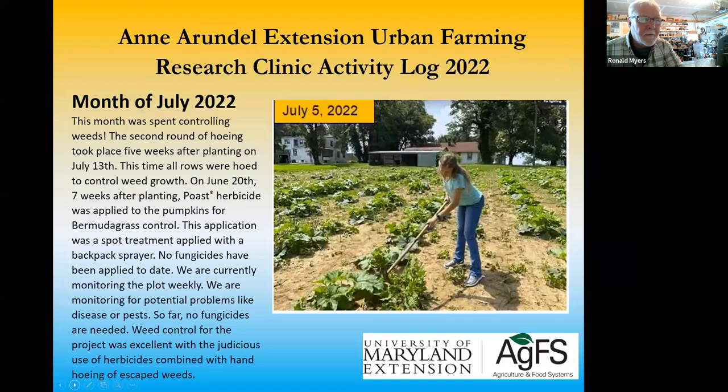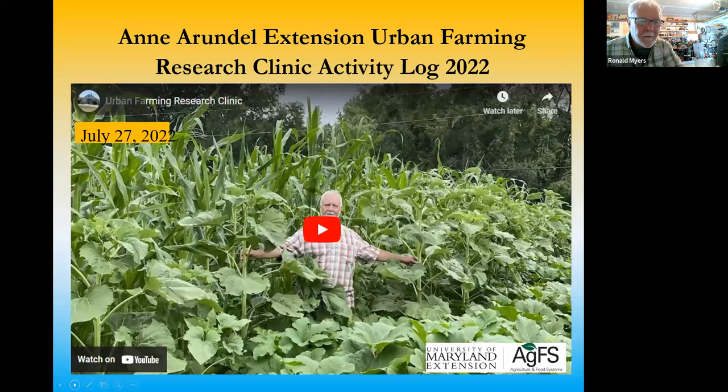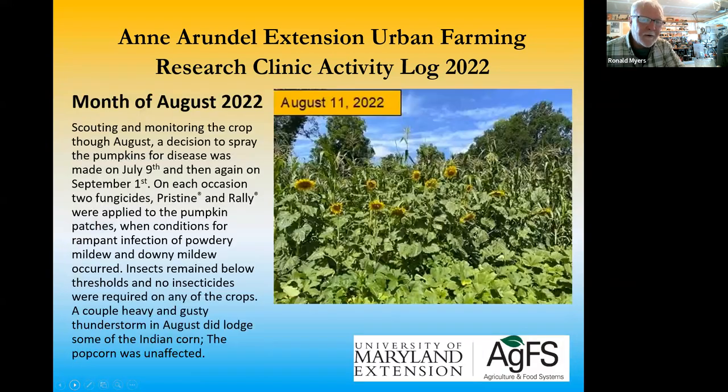There we are getting things cleaned up into July. The pumpkins are starting to fill in. Here's our millet by the end of July, with pumpkins in the background. Here's me standing in the sunflower rows between the corn and the pumpkins. It was fun, I enjoyed it. And there we are getting closer to harvest in August.